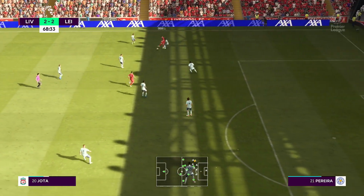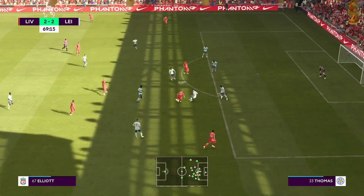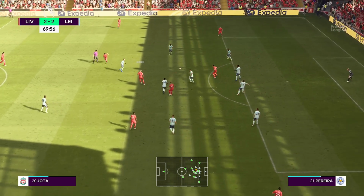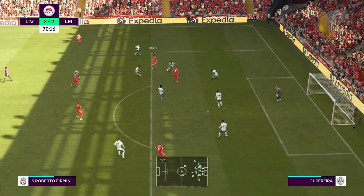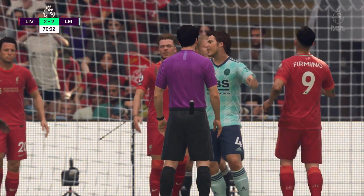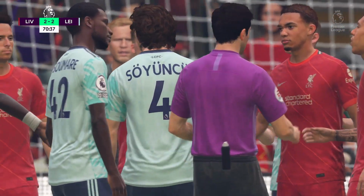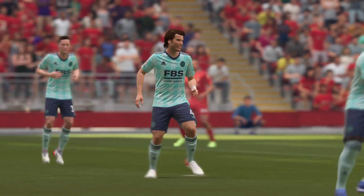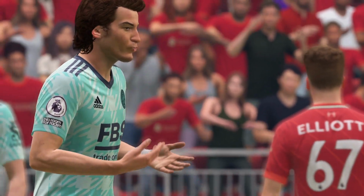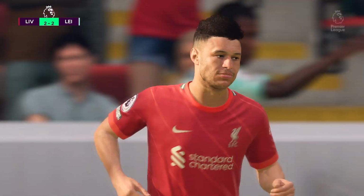Well, can they open up the defence here? Fabinho. In the right place to cut out the pass. Jota. Can he put them in front? Oh, great block. Now the referee not too happy with the challenge and blows for a free kick. Substitution for Liverpool. Coming off the pitch, number 6, Thiago, to be replaced by number 15, Alex Oxlade-Chamberlain.